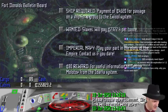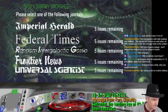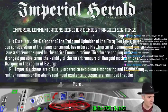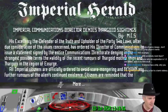Right, now it's the 10th of June. Let's just check out the newspaper in case anything wacky is going on. Because a new issue. Right, okay. So Imperial Communications Director denies Thargoid sightings. His Excellency defended the truth. Da, da, da. Okay. All Imperial citizens are officially ordered to avoid scaremongering and quash any further rumours of the aliens' continued existence. Okay, so there aren't any Thargoids. You're perfectly safe.